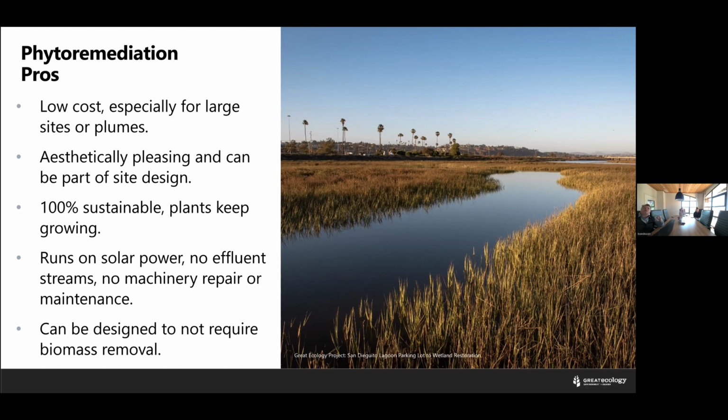Instead of just one species, let's say a hyperaccumulator, like a brake fern that's going to accumulate metals, I'm not going to plant them across the site. Monotypic stands often imbalance the system incredibly. Yes, they're good, but they become invasive in certain situations, and they also start to achieve biomasses that require removal. So phytoremediation has a lot of great perks, even in stormwater systems.